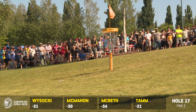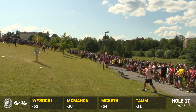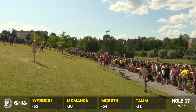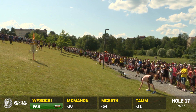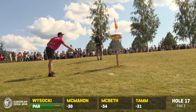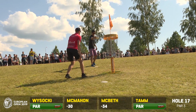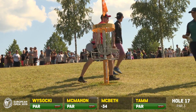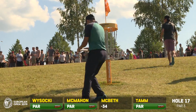Oh, Albert for the solo second place. Important putt. And Rick, yeah. Actually, if Rick had missed that, that would have been solo second place for Albert. In my mind now, it just comes down to McBeth. Can he put the drive in bounds?